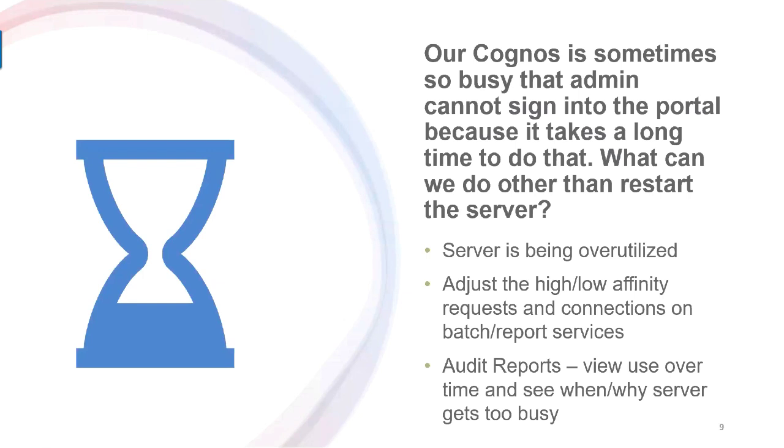So again, it's going to depend on every single organization, how things are set up, what the activities and the business needs are. But by using audit reports and just monitoring the CPU, checking these high and low affinity requests and the connections on specifically the batch and report services, it should help you to find why it's getting busy and put some governance in place to make sure that it's not locking you out of important admin screens.